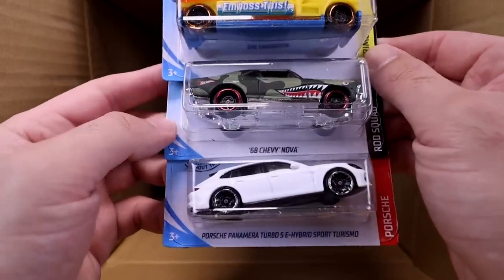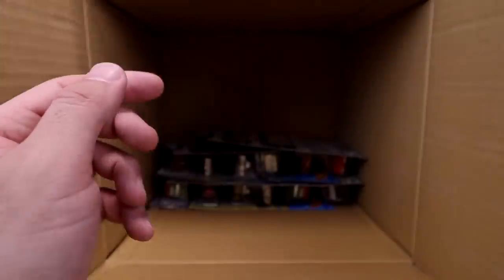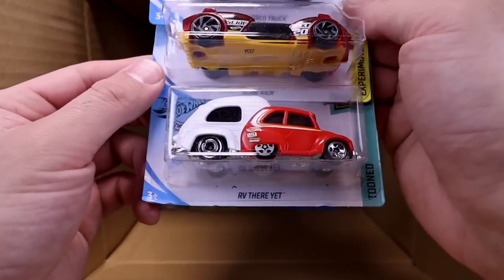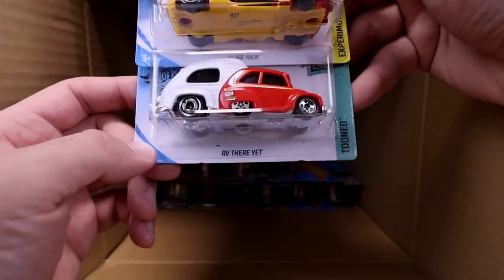We got the 68 Chevy Nova and another one of those Porsche Panamera Turbo SE Hybrid Sport Turismos. There we go. See, I got it. I got it down pat now, guys. We got the Hot Wheels Armored Truck is our next one. The Slide Kick and, oh, this is such a cool casting. The RV There Yet. We saw that one in the previous case. We got another one of those.